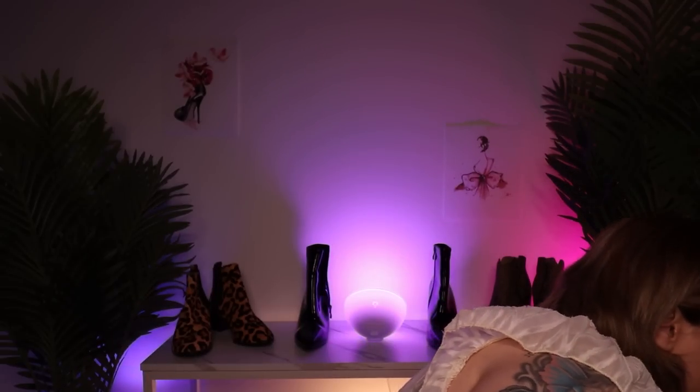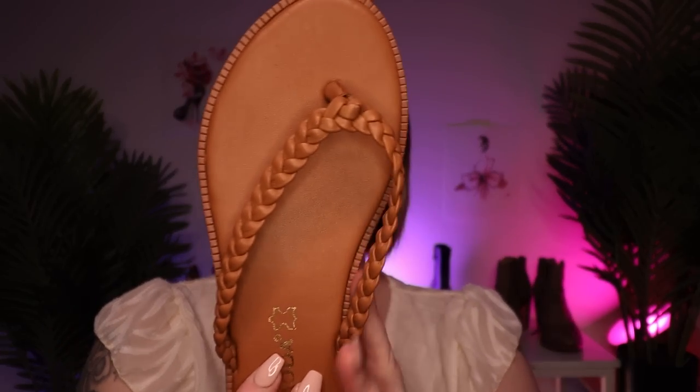Right. So shall we move away from boots? Okay. So you said you might be going away. Okay. So how about something like this? Now, what I like about these is something a little bit different. So they are basically posh flip-flops. That's what I like to call them.